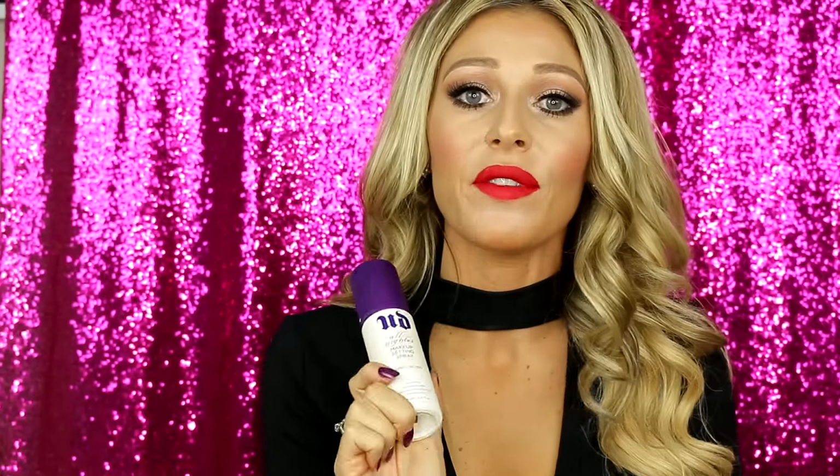I've hyped about it a million times. I'm sure you guys have seen it all over YouTube, and it's oil-free, and I can't say enough words about it. It literally is a staple in my makeup routine, so I would highly recommend this if you are in the market for a setting spray. And for 2016, I feel like this was a really popular one as well.